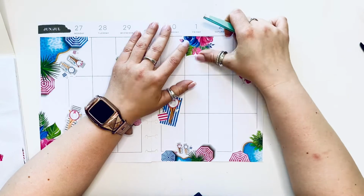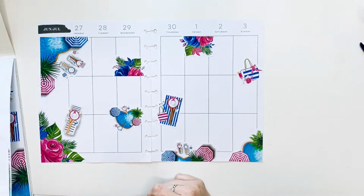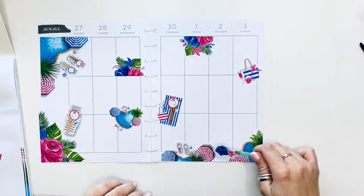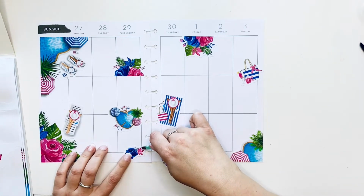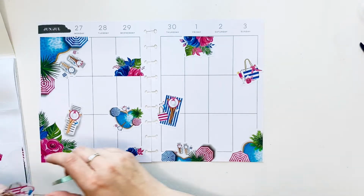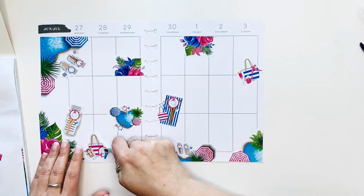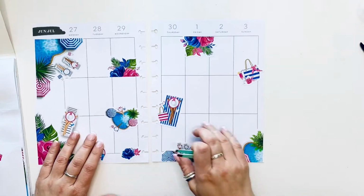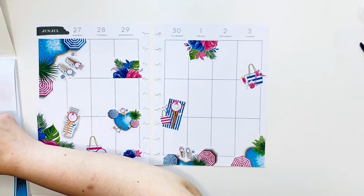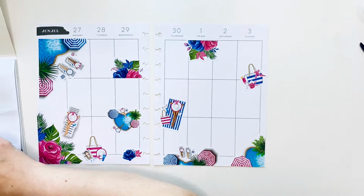I'm just adding different elements into the spread and kind of playing with the balance of it. I want lots of stickers this week, but I also want enough room to write. So it's going to be a balancing act between those two, because like I said, these stickers are just drop dead gorgeous.